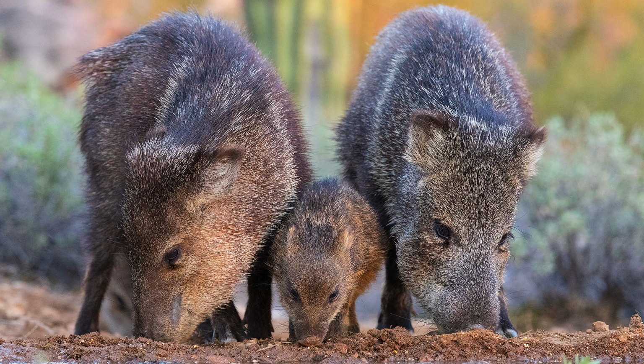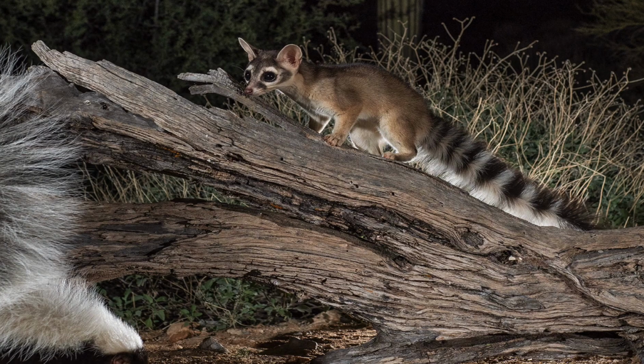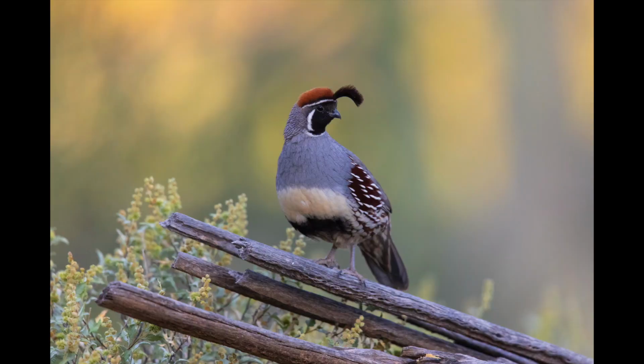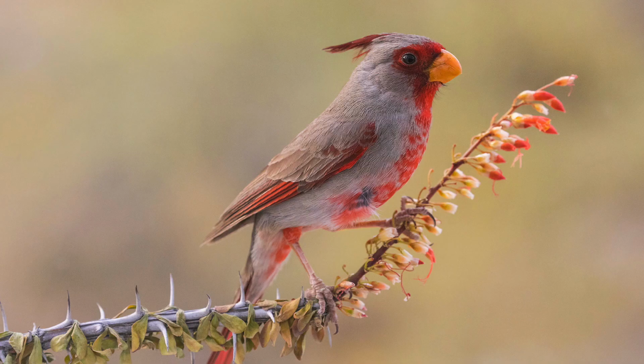And what's been exciting is we now have javelinas that come by almost every night. We have a pair of gray fox that do come by every night, a ringtail cat that comes by nearly every night. We got to see it last night. And then a wide variety of other animals. I've seen everything from raccoons, coatimundi, coyotes, deer, bobcats. We've had a bobcat last week come by a couple times.